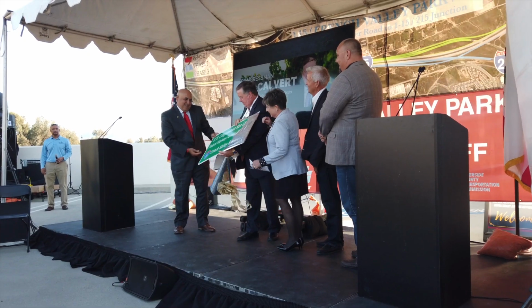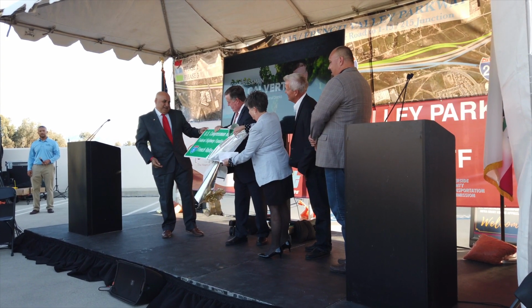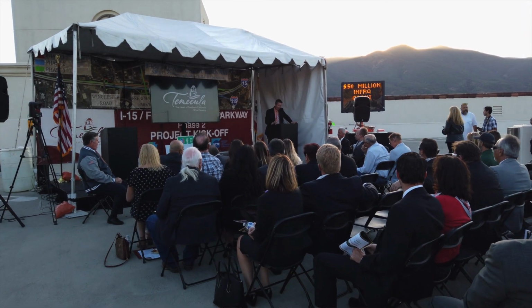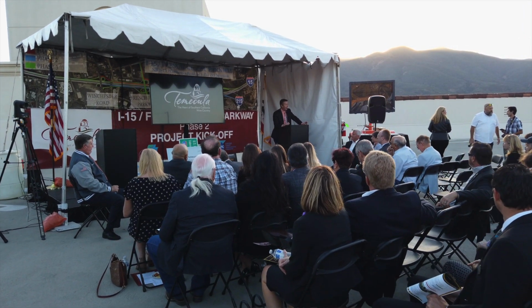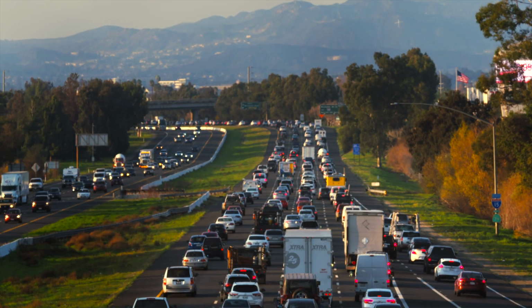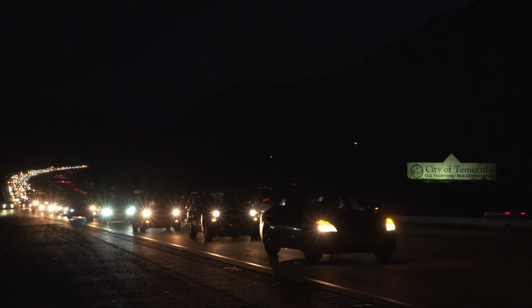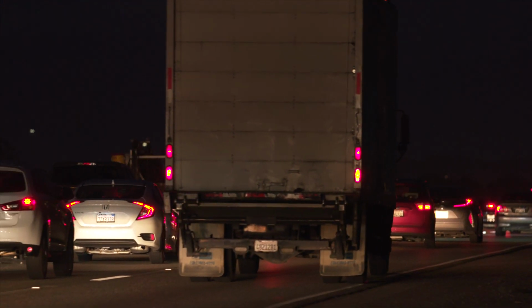We traveled to Washington, D.C. several times lobbying for this grant, and ultimately, Congressman Ken Calvert was instrumental in helping us secure the final $50 million, which closed the gap on this $137 million project. Once complete, it will be a tremendous relief to travelers headed northbound on I-15 every evening from San Diego.